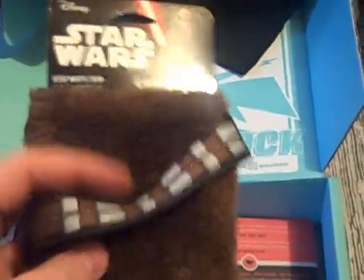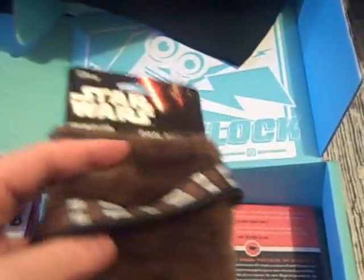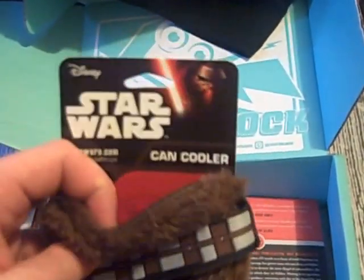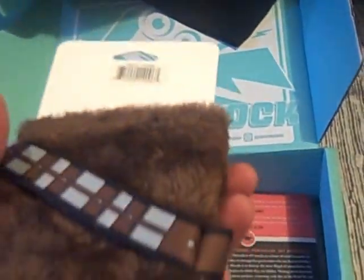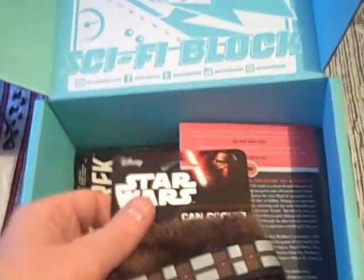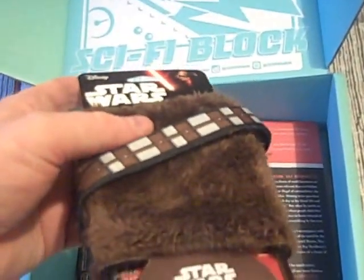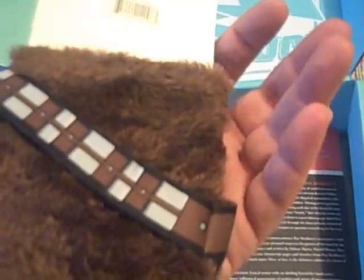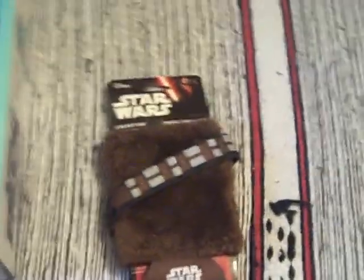And more Star Wars. It's a can cooler. And you wouldn't immediately think can cooler when it's covered in fur. But presumably it's got that type of keep-cool insulation inside. So you take this out of the fridge, your cold beer or the cold non-alcoholic beverage, and put it inside this can cooler, and it works. Interesting enough thing. Might get used, who knows? Maybe it's a good way of disguising what you're drinking.